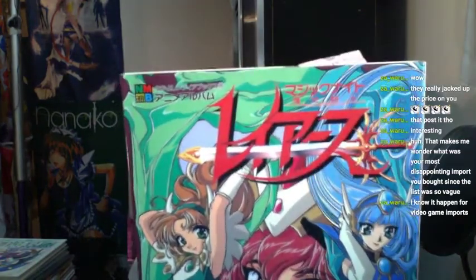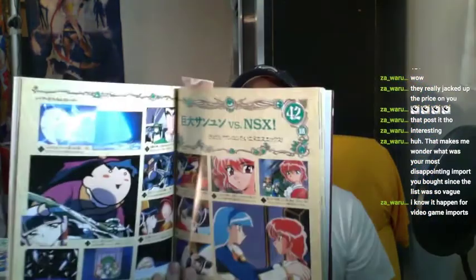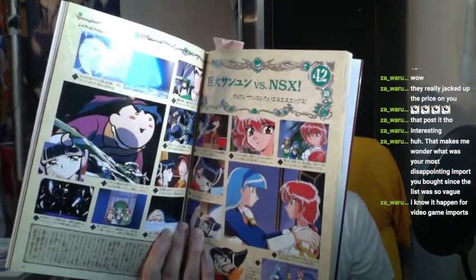Okay, so next book on the list. Here's the next book. It is the Magical Knights Rayearth, and this is particularly the second art book for that series. So quick little thing there. No spoilers.